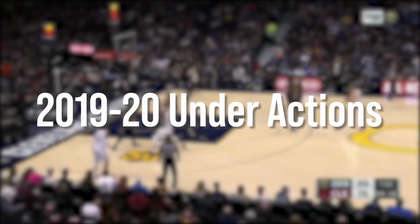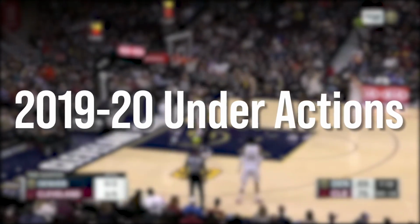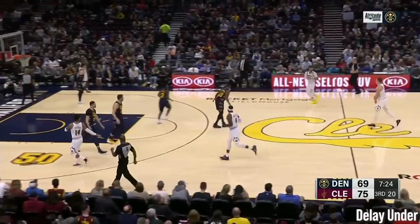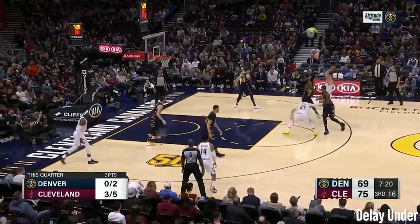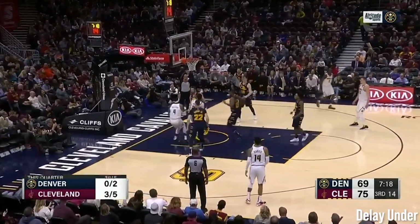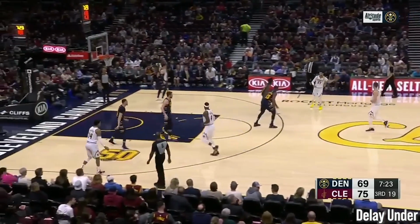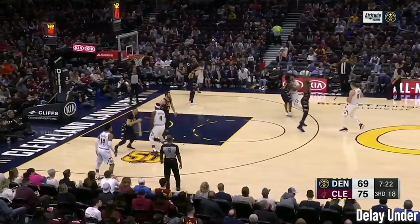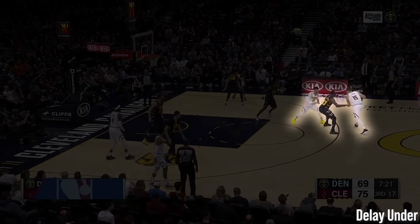Now let's look at some specific sets or actions that the 2019-20 NBA teams are using as the NBA has evolved into more scoring and skilled bigs. One of the most prevalent teams using this action is the Nuggets with Jamal Murray and Jokic. You'll see the ball get passed to the middle, triggering that delay action or almost 5 out. Jamal Murray is going to set a ball screen for Jokic.